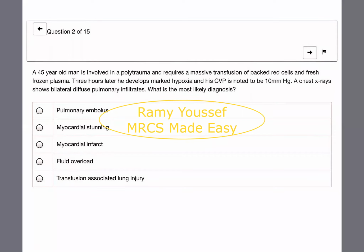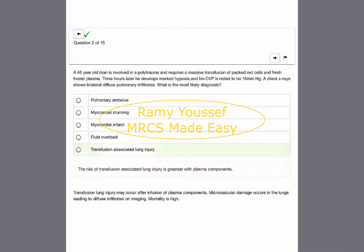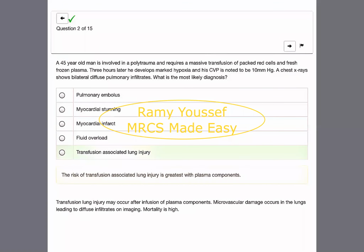I'm going for transfusion associated lung injury because of the X-ray that shows the bilateral pulmonary infiltrates. CVP is 10. Chest X-ray shows bilateral diffuse pulmonary infiltrates. So transfusion associated lung injury is the answer. Exactly.